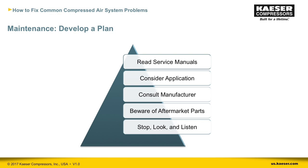Be careful of using aftermarket parts. I know they're cheaper, but they can cost you in the long run. Remember that your equipment was developed and tested using the manufacturer's original replacement parts, and that the service intervals are based on those original parts. The aftermarket parts may not give you the same results and can result in pressure drop and low efficiency, so buyer beware.